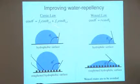One is called the Cassie law, and it says there's a contact angle of the drop on the macroscopic scale, and it's a weighted average of the contact angle on the air and on the solid. And if, for example, which a lot of these surfaces are, I'll show you, it's mostly air, the contact angle becomes very high.